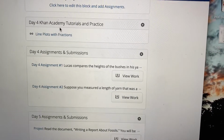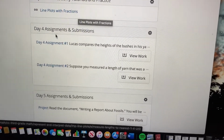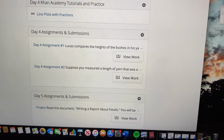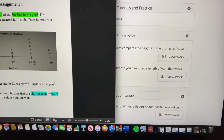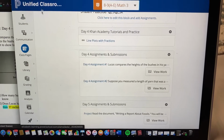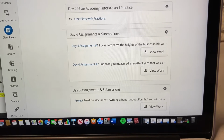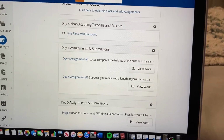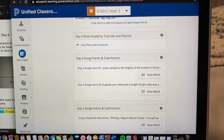As you can see, it has a video and it has 2 assignments, okay? So it has assignment 1 and assignment 2. You can click on them and you can read them, but as always, I will have them posted on a Word doc for you, so don't worry about that. I would recommend you complete assignment 1 and assignment 2 in your math notebooks, and then take a picture of it and submit the work to Mrs. Almeida, or just submit it here through Powerschool, okay?